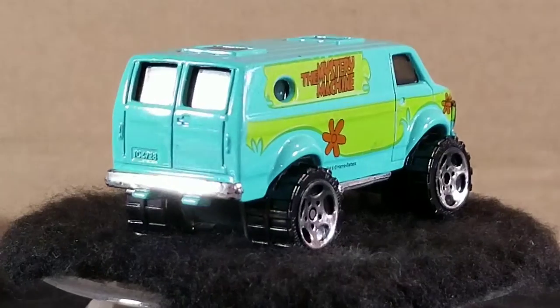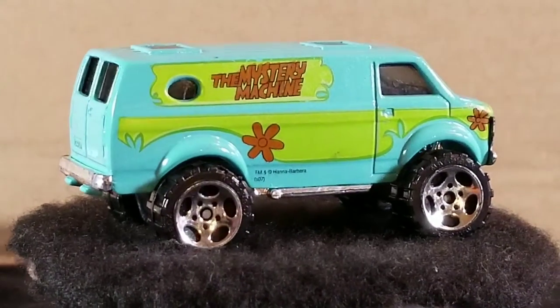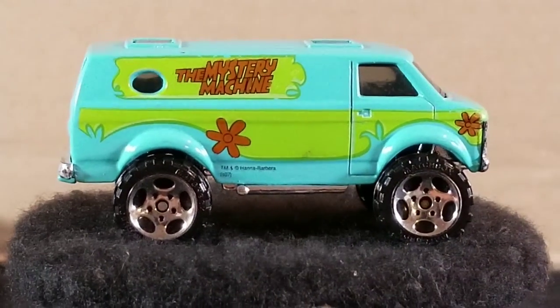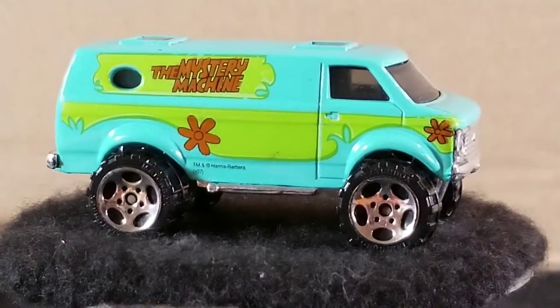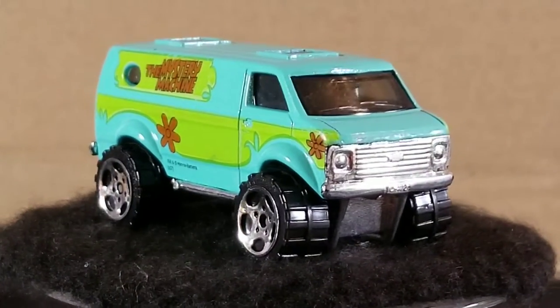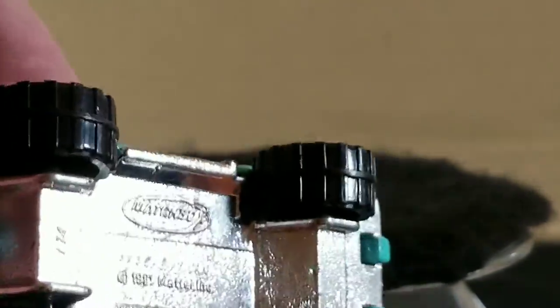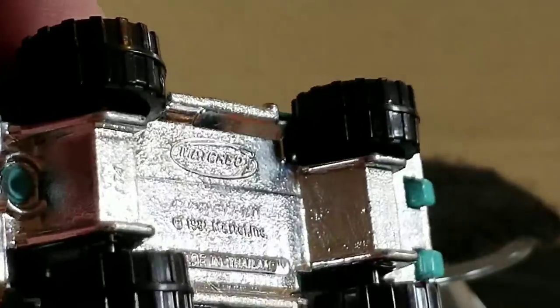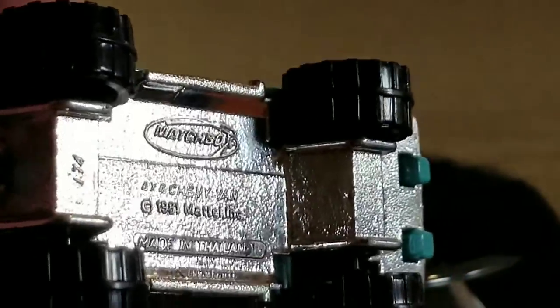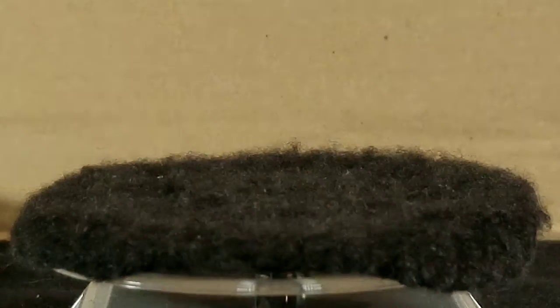And I got this one pretty cheap, and it's in really nice shape. It's not chipped up or anything. Probably came as part of a 5-pack. So glad to add this one to my Matchbox 4x4 Chevy vans. Really cool version. One I didn't have. You would think that one of these I would have had a long time ago.